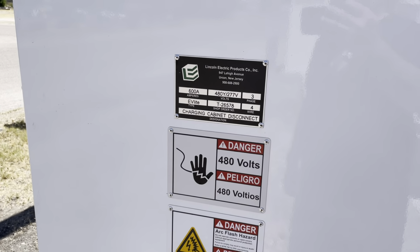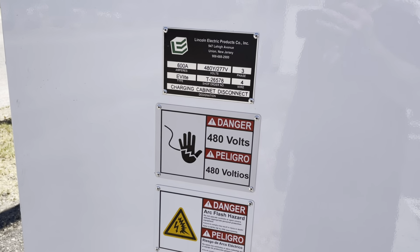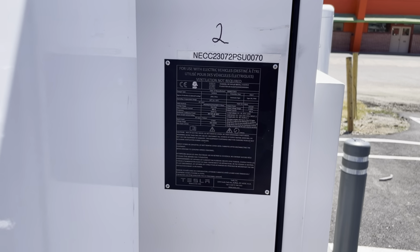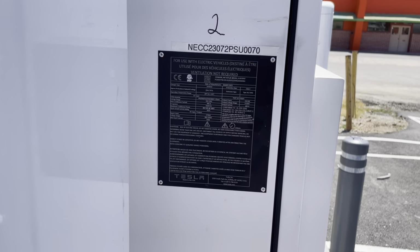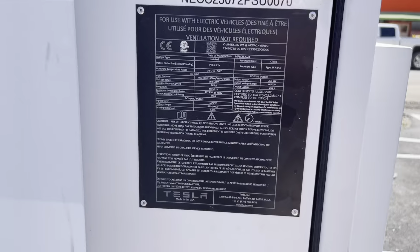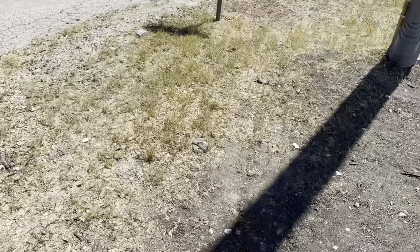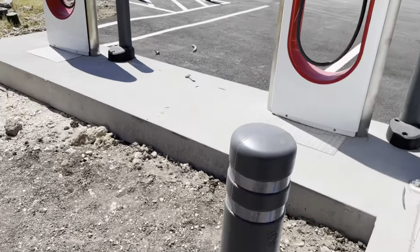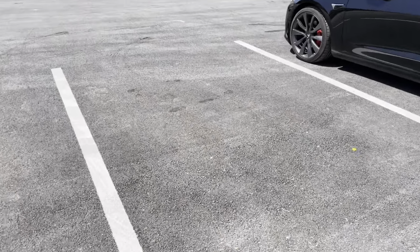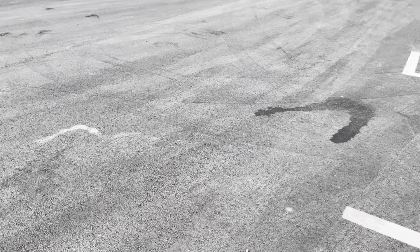All right. Oh, this is the controller. Is that what you said before? Charging cabinet disconnect. No, it doesn't say that. So station 2. Whatever all those words say. That's interesting. Did they have that on this one? They did. Did I not notice it? I don't know. Okay, whatever. There's just a slight tour, for those of you who want to get to the geeky part.